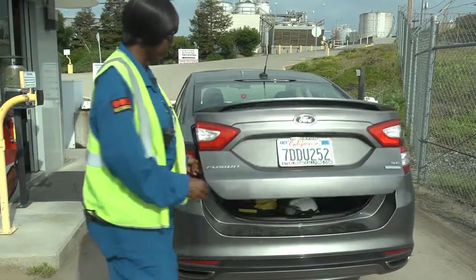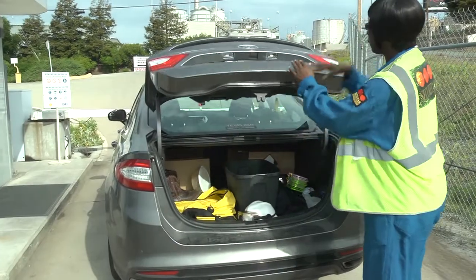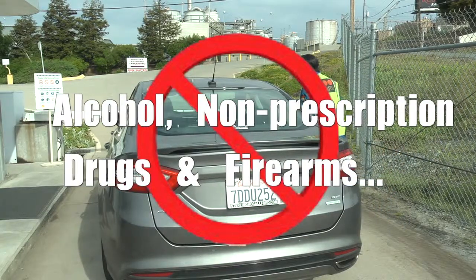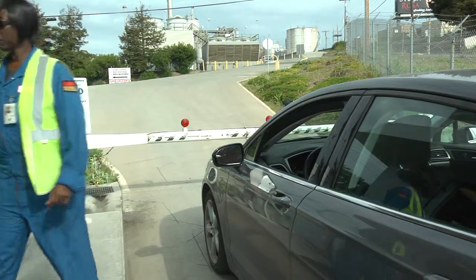Your vehicle and personal property may also be subject to random search before entering or leaving the plant. Please also note that possession of alcohol, non-prescription drugs, and firearms are strictly prohibited on company property. Please follow the guard's direction to where you need to go.